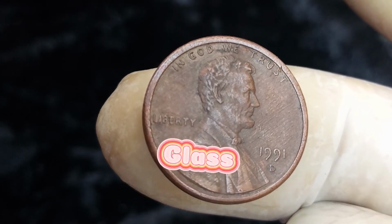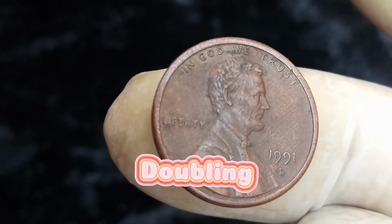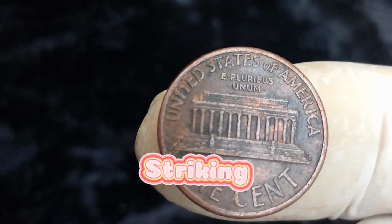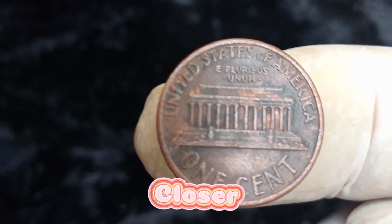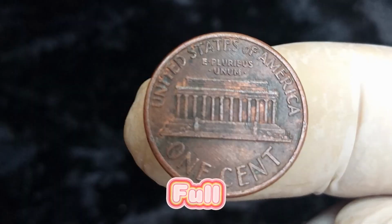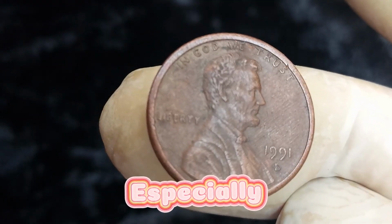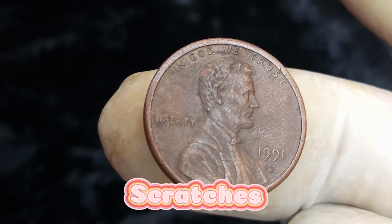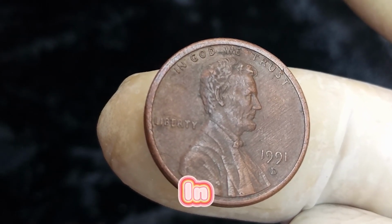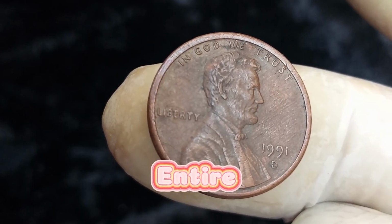Grab a magnifying glass or jeweler's loupe and check the date, mint mark, and lettering for any doubling. Look at Lincoln's profile. Any strange features, doubling or striking errors are clues. Off-center or misshaped coins are worth a closer look. Check the coin's color, full red. That's a good sign. Send it in for grading, especially if the coin is uncirculated, shiny, and shows no scratches or wear. Don't just toss it in your coin jar. That tiny cent might be worth more than your entire jar.